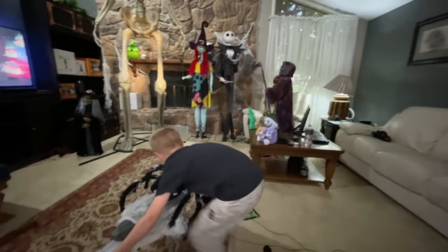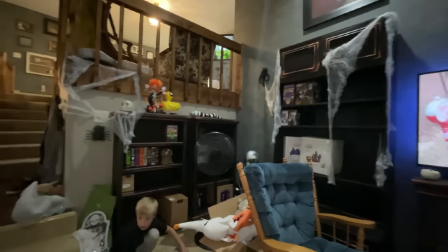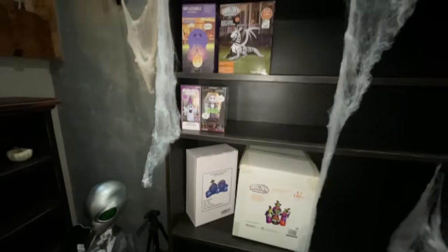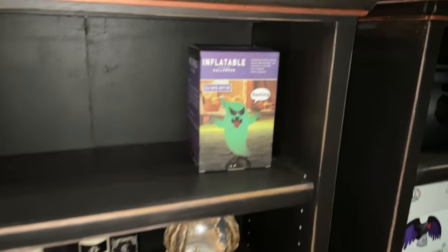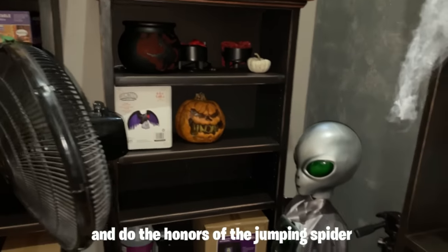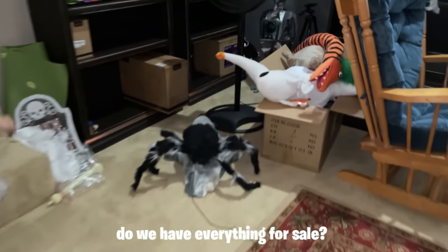And this is the Halloween store, Max's Halloween store. So if you want to purchase an item, we have lots of items for sale, sir, at the Halloween store. We've got three witches and a cauldron, tombstones, these tiny Airdorables. Baby ghost for sale here. He's a naughty baby ghost. We have a crow for sale there. We have a clock tower for sale. Do the honors of the jumping spider. Okay, we'll do the honors. Yeah, this is the Halloween store.